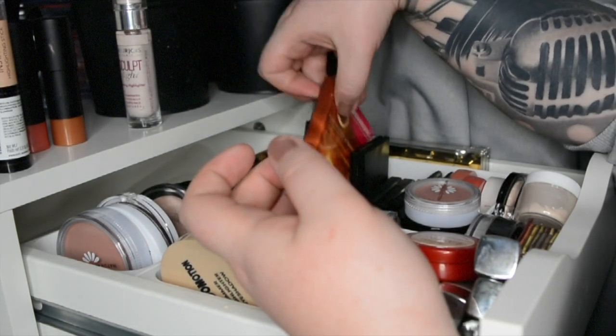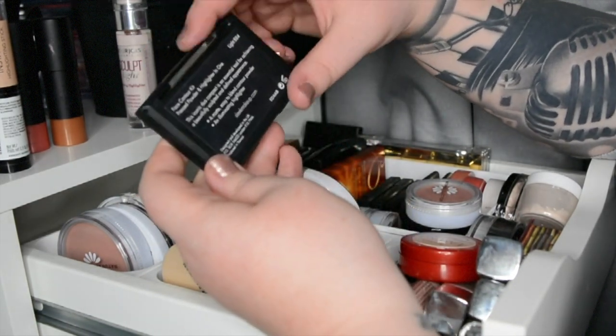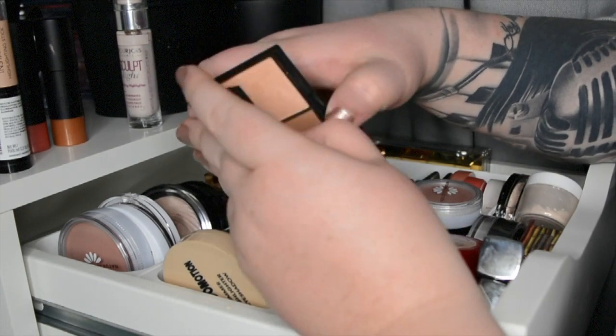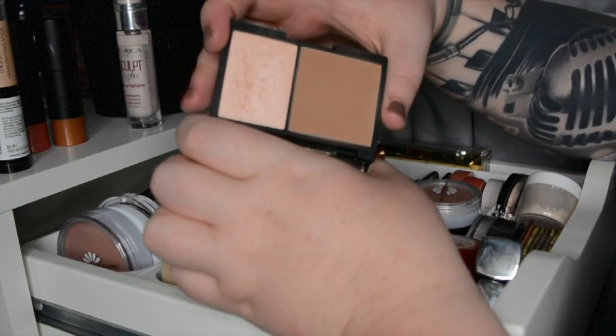I've only ever swatched it. So I have the Sleek contour kit again. This one is in Light. This is the one that I always use. It's more of a cooler toned bronzer and more of a peachier highlight.